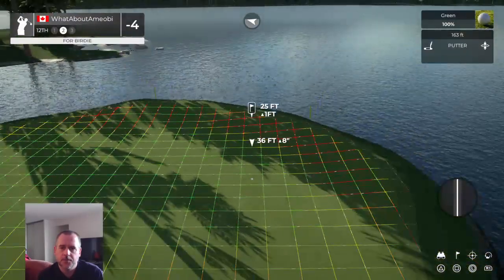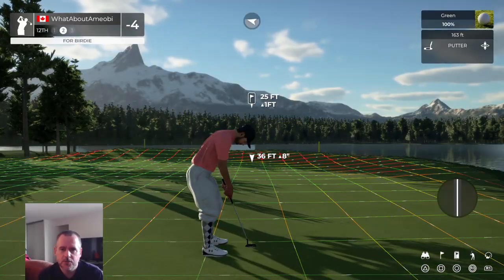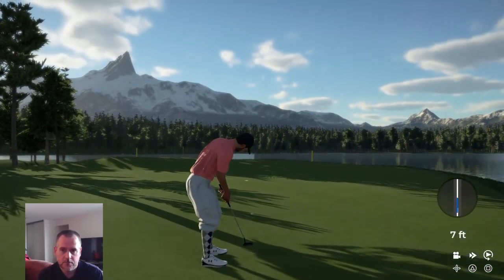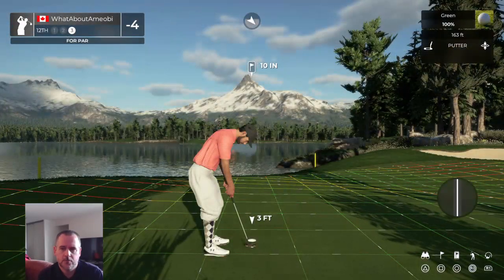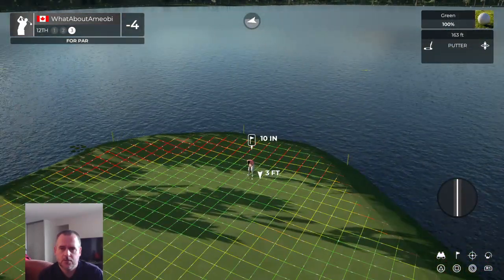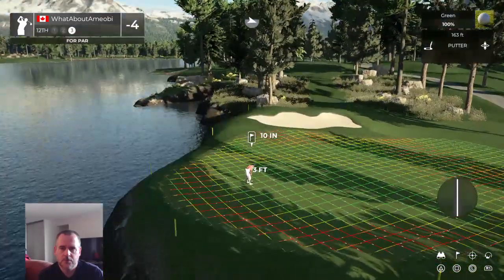And then what happened there? Oh, okay. There's a bit of a ridge there. I had to go up. It's okay. And at the back, there was a backstop. Interesting. I might go the opposite.